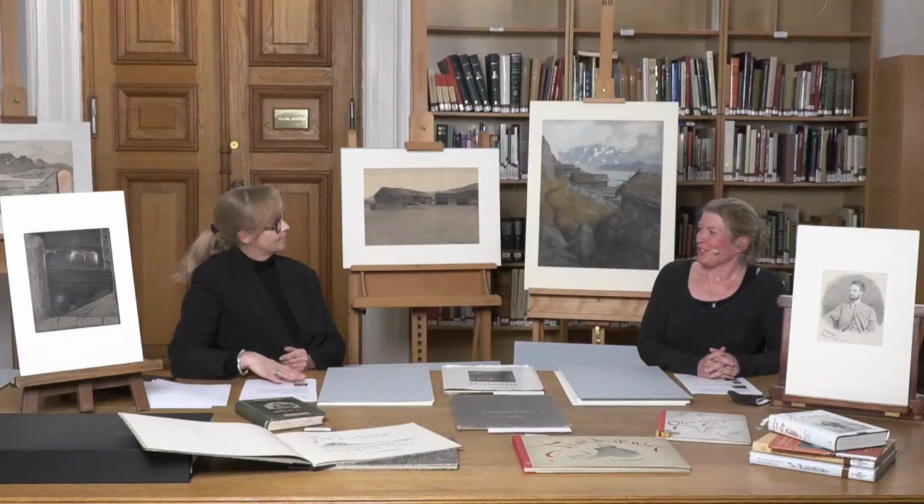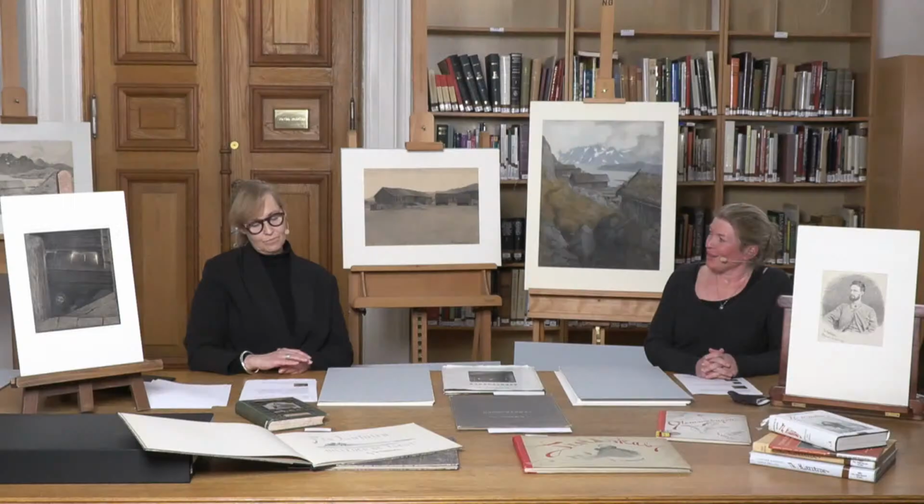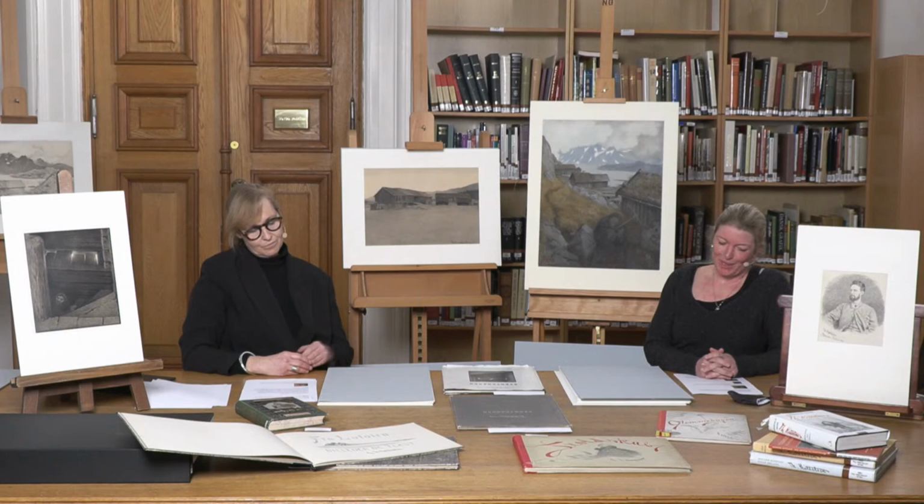So around 1890, when Kittelsen started realizing his ideas on the Black Death, he was no longer living in Lofoten, but in Skåtøy, which is a small island outside Kragerø in the southern parts of Norway. What do you think inspired him, Møyfrid, to create a book about such a gloomy project? Yes. His previous works were not quite as dark.